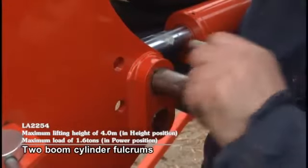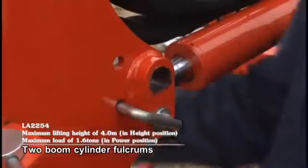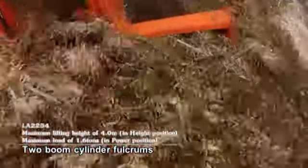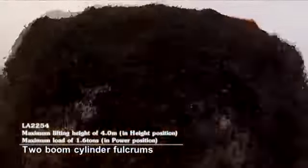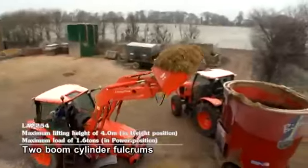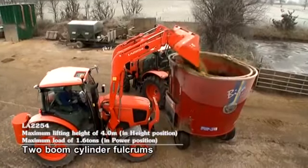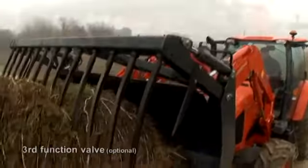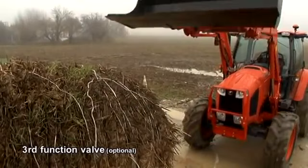And when doing work requiring greater power, such as when using a bucket to handle soil or manure, the power position enables handling of a maximum load of up to 1.6 tons. An optional third function valve is also available for performing an even wider range of front loader work.